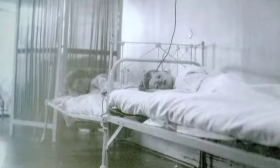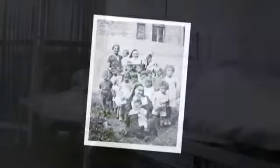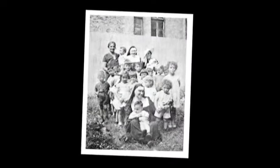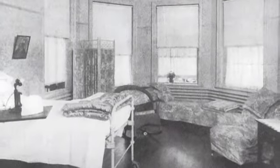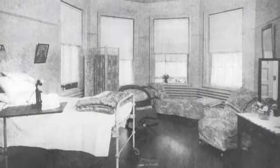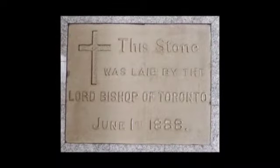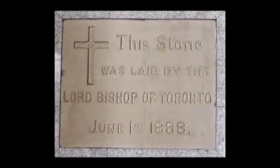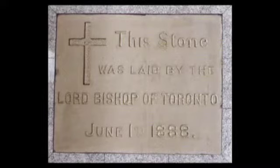The institution's primary goal was to stabilize the high maternal and infant mortality rates that prevailed in Canada from the 1880s to the 1920s. So that the hospital did not totally rely on charity, well-appointed private rooms were also available for those who could afford to pay. The stone that you see in the hospice foyer was the cornerstone laid in the women's hospital when it was built in 1888.